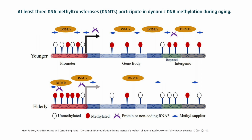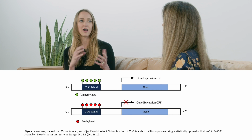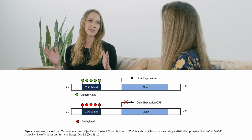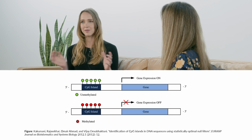Some of them are supposed to be methylated from the beginning. But what we find with aging is that the ones that we expect to have methylation lose methylation with aging, and the ones that shouldn't have methylation gain methylation with aging. And the methylation is basically turning on or off different parts of your genome. So when you have methylation, we can essentially assume that part is repressed, so that wherever it is in the genome is not accessible, you're not expressing the genes in that region, versus when you remove the methylation, we consider this more an active region.